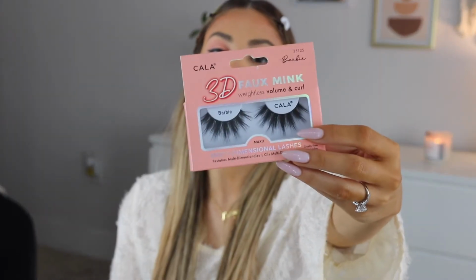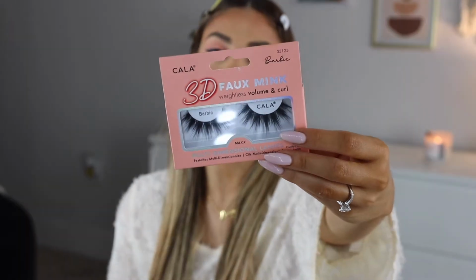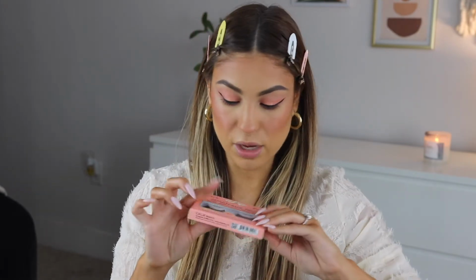These are what the lashes look like up close. For the price, I believe they're $3.99, so that's freaking amazing. So we're going to be applying this one, and this is in the style Barbie. Again, I know they're really dramatic, but who freaking cares? We're testing out new makeup today. I'm actually going to prep these really quickly. I'm going to cut them and glue them while we wait for them to dry.